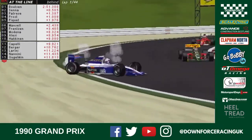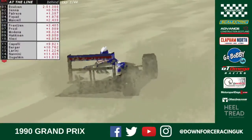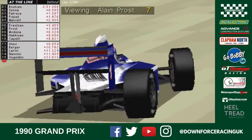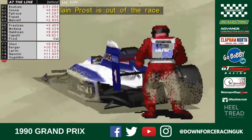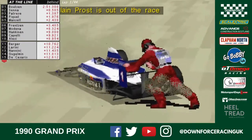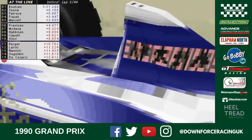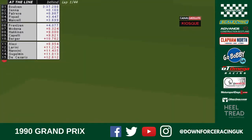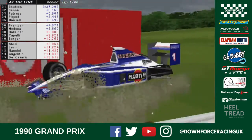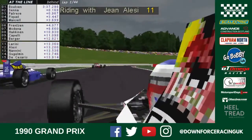He just loses the car completely. Airborne, big shunt. And a big accident for Alain Prost. The Brabham is out on lap 2. What does Ewan Gale and the Brabham team have to do for Alain Prost to catch a break? It's a big accident for the Frenchman. And, well, he's renewed his contract for the Brabham team for 1991, but he's just not having any joy at all in this 1990 season. He may as well sit out the way things are currently going. He's obviously fast, but he's just not getting any results on the board.